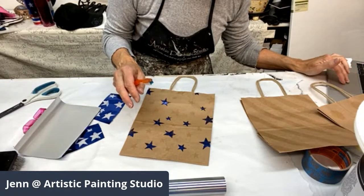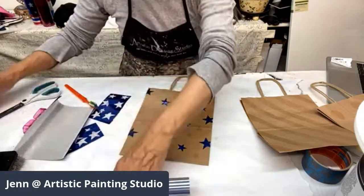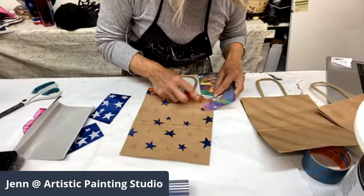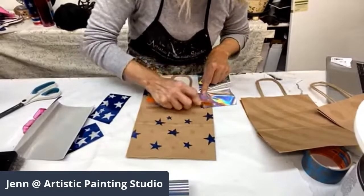Okay, let's get our silver foil out. Let's see how much I can use on my scrap and get rid of the scraps. There are some people that love our scraps who are going, no, don't use all your scraps.